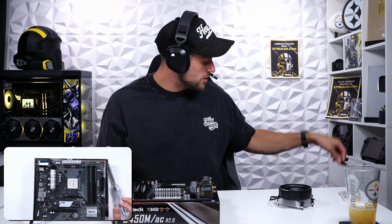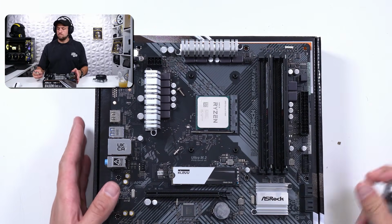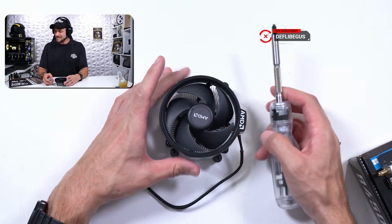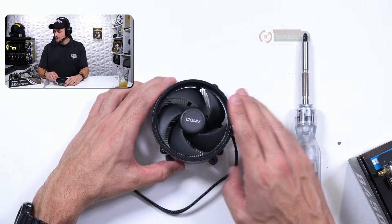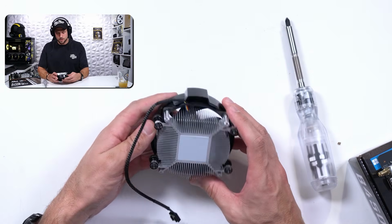Are we using the stock cooler? We are. For a $700 super competitive pure performance gaming PC, we are in fact using the stock cooler. Before we use it though, we desperately need to rotate the fan orientation of this. I haven't done this for a hot minute. If you've been watching ZTT for a long time, you've probably seen me do this 100 times though.